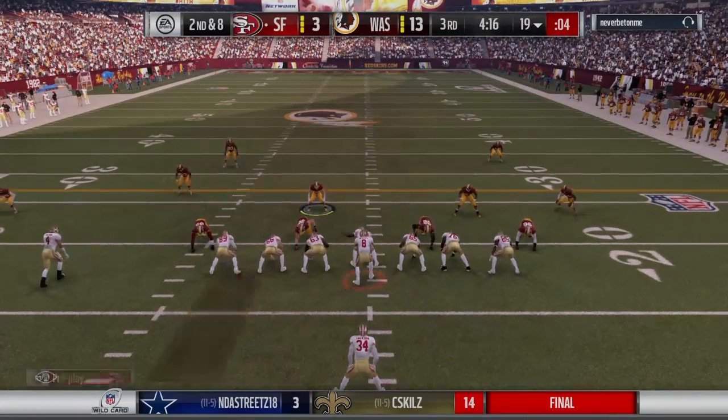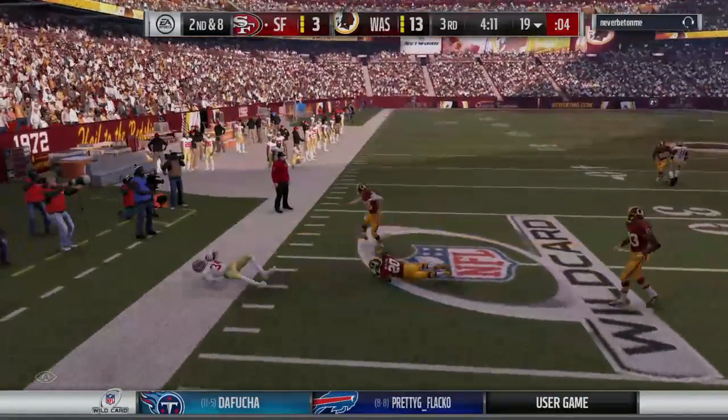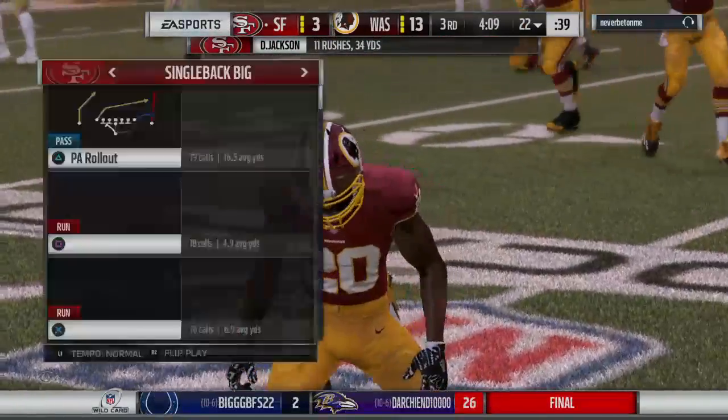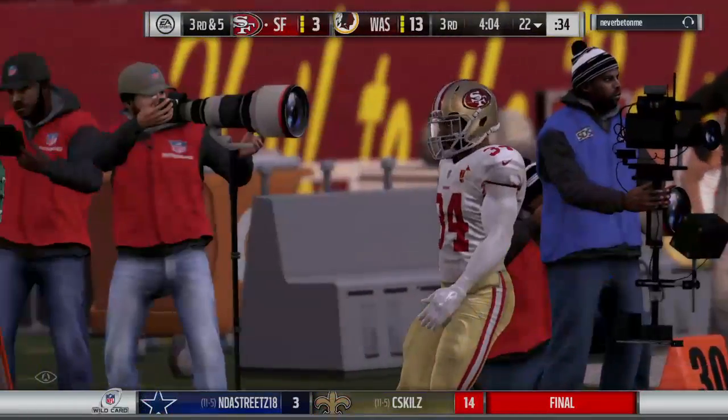Here we go now. Play clock winding down. Now they'll run it on the toss. And he'll get across the 20, but only to about the 22-yard line. Give him 3 on the run there. Now they're looking at a 3rd and about 5.